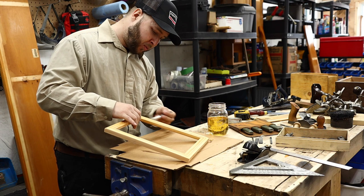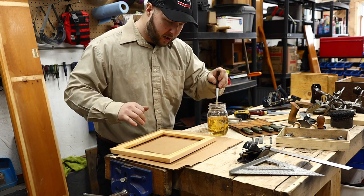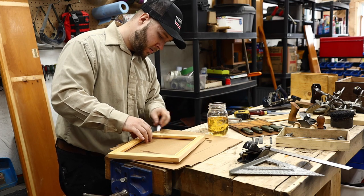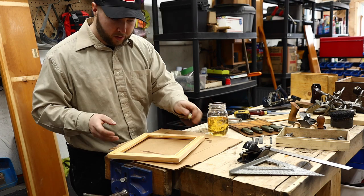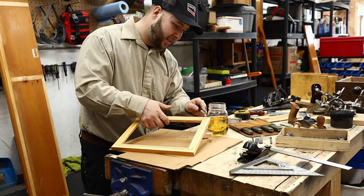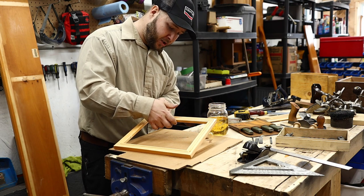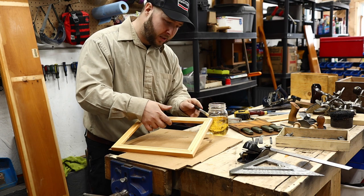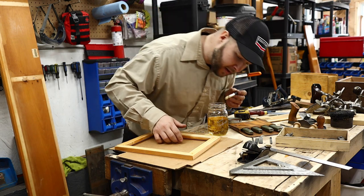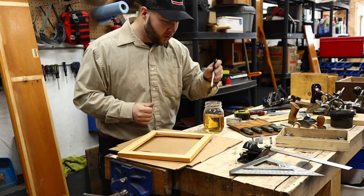Whole swath of power tools, a router, a miter saw, a table saw, all those tools. Could we have done this project faster? Absolutely. Probably a quarter of the time. Could we have done a better job? Probably. There's a degree of automation when you use those tools that just helps your cuts stay square.